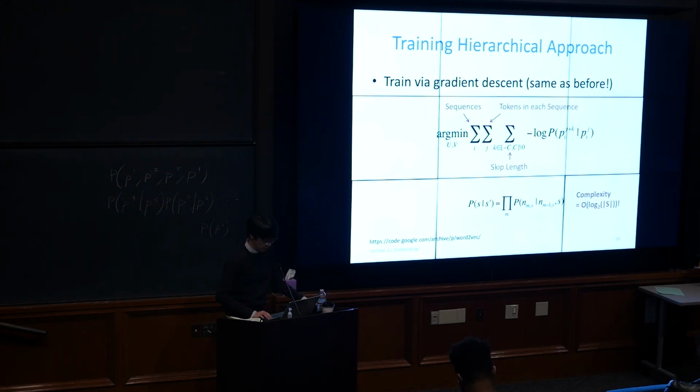And we just do it with gradient descent. Because of that, the complexity goes down to O of log base 2 of the cardinality of S, instead of big O of S. We can do big O of log base 2 of S.